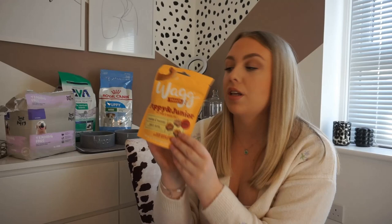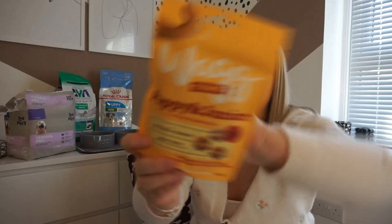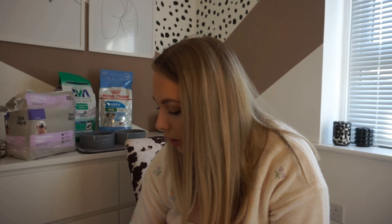If you do have any recommendations for better treats, again, please let me know. I know I keep saying that, but these are the Wag puppy treats. So I picked these ones up from Cherries. I did a Cherries haul a couple of weeks ago. So these are the chicken and yogurt meaty bites. So that's those ones. And then I picked up these from Cherries as well. And they're the training ones and they're chicken and cheese.